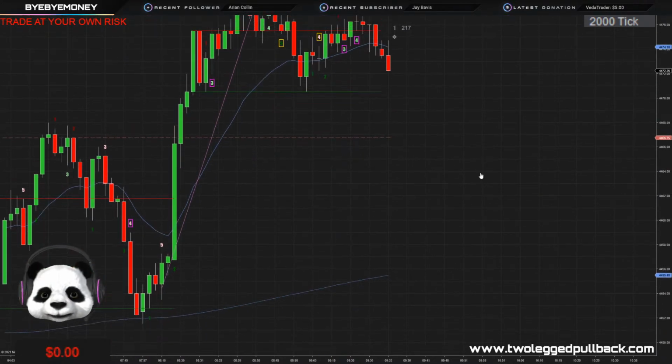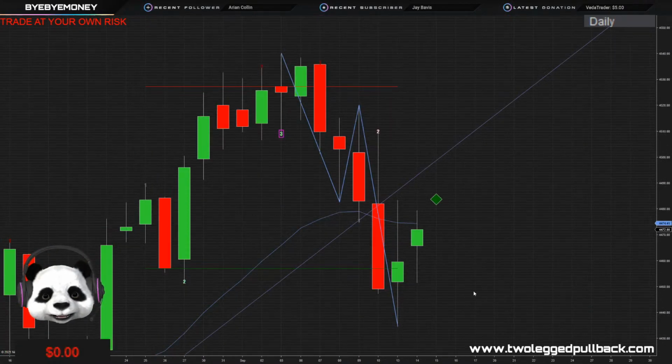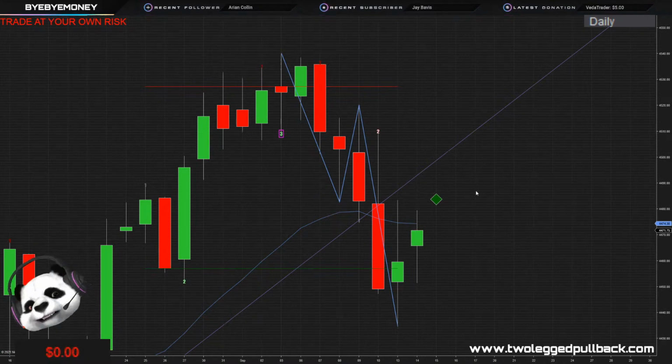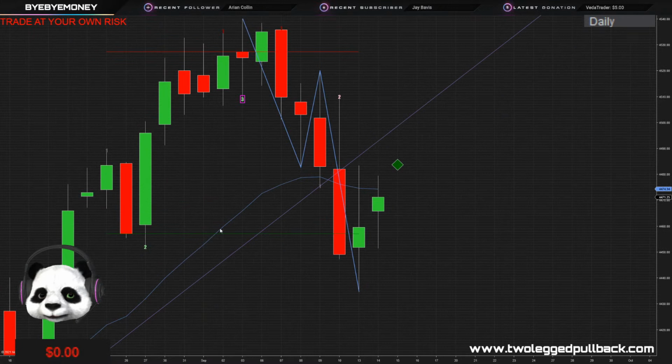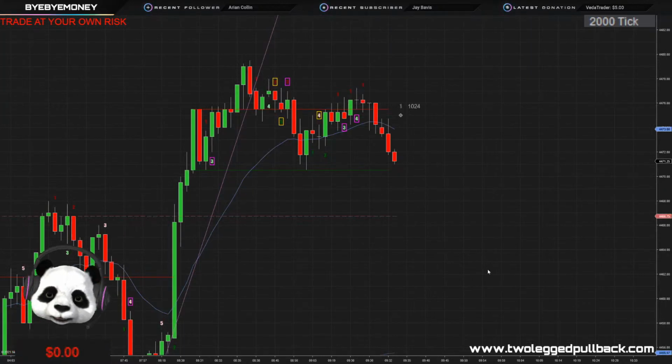But if that does happen, man, when you look at the daily, oh man, this two-legged pullback. Very, very interesting. We're in the bottom trading range, also above the 20 MA if we do trigger it. So we do have a bull case. There's always a bull and bear case. Ooh, coming back to the bottom trading range.